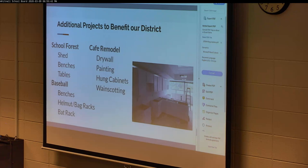The benches will be 8 feet long. The supports will be in the ground, but they're supposed to be at three different levels. So the first level of the benches around the stage will be for our elementary kids. The second level will be for the middle school, and then the third level will be a little bit higher for the high school kids. So we're going to try to gear it towards that.